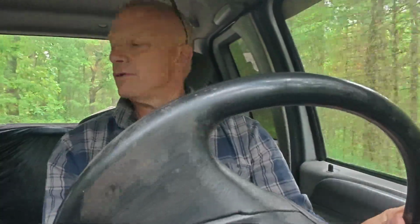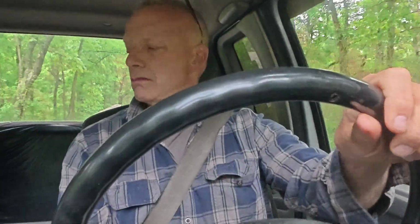It was supposed to be a beautiful day today, and now it's raining. So I do have a rain jacket, a hat, and stuff like that, and it's also cool. So let's get these loaded up.